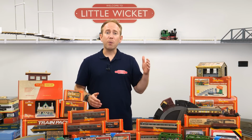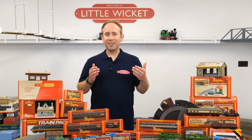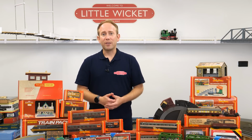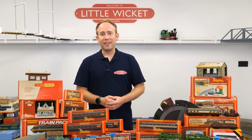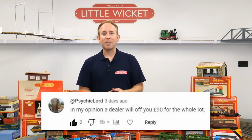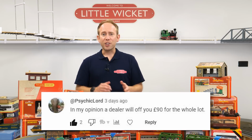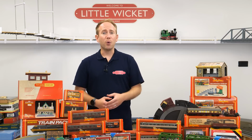It sounds like if I wanted to take Rails up on their offer, then it'd be my responsibility to get everything to them, which is also going to cost quite a bit as Sheffield isn't particularly close, and there's a lot of stuff to get in the post. I think Psychic Lord proved their psychic abilities with their estimate of £90 from a dealer, assuming they'd knocked off £20 for postage.